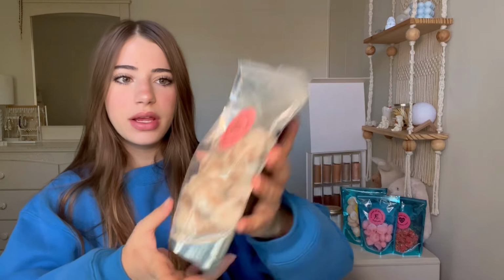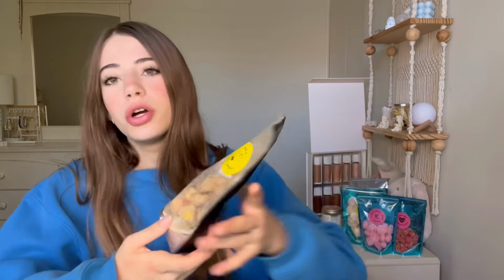Cinnamon roll saltwater taffy. I don't know how I feel about that, but I haven't really tried it yet. Oh my god, I love these, as you could probably tell, because so many of them are eaten. The M&Ms. Oh my god, these are the caramel M&Ms freeze-dried. They're so good, guys. These are my favorites. I pretty much love every freeze-dried candy, but these are so good. Anyways, if you're thinking about what to get, get these, they're so good.